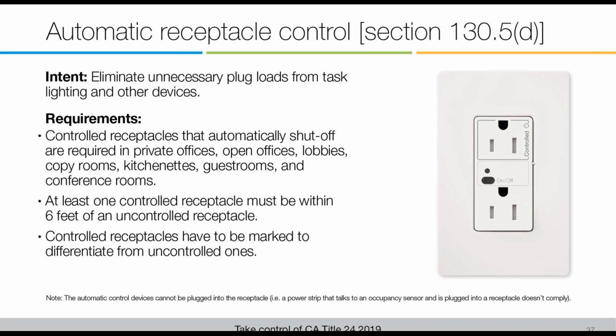Other code requirement is it definitely needs to be marked. It has to say controlled and show an indication on the receptacle that differentiates it from the uncontrolled ones. There's this note here. I think this is kind of obvious, but clearly you can't plug a power strip into that controlled receptacle and have it turn that off.